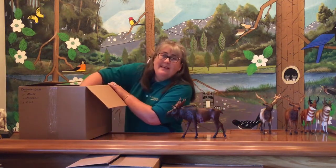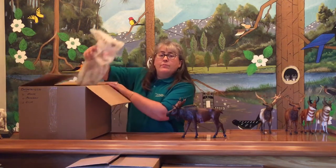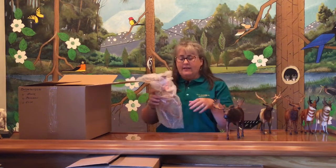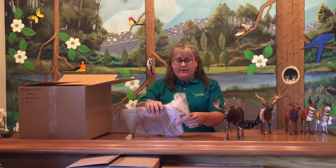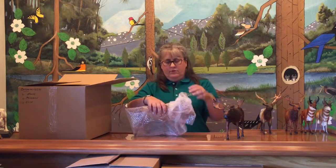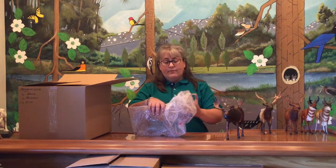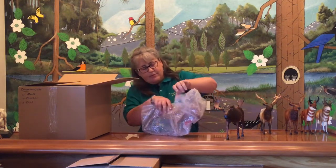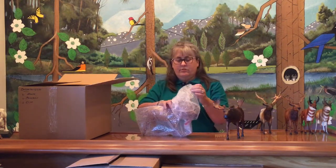So I don't tend to repair my own Breyers. I'll do something like this where I tape it on, and if I ever sell them on, I'll let somebody else repair them. So we've got another moose. Nice job of packing them though, with this little separate bubble wrap protecting their antlers.